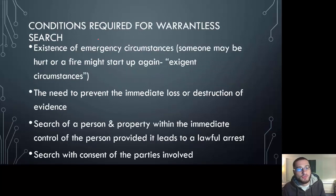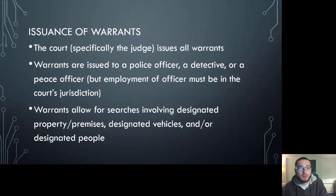So for a warrantless search, remember: emergency, all right, if it's going to prevent destruction or loss of evidence, search of a person or property within the immediate control of that person, and then if you give consent. Those are big ones. Those are the big four.